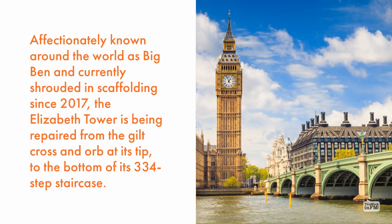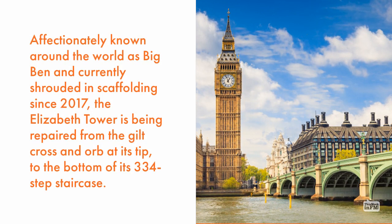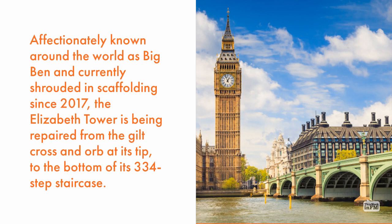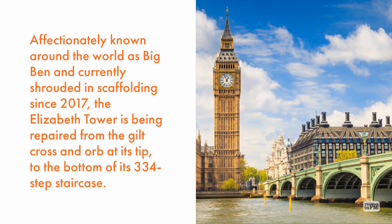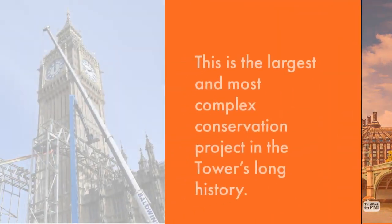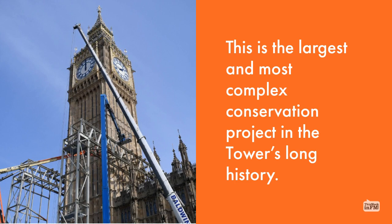Affectionately known around the world as Big Ben and currently shrouded in scaffolding since 2017, the Elizabeth Tower is being repaired from the gilt cross and the orb at its tip to the bottom of its 334-step staircase. This is the largest and most complex conservation project in the tower's long history.